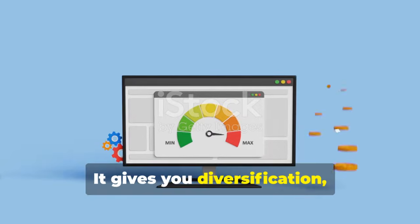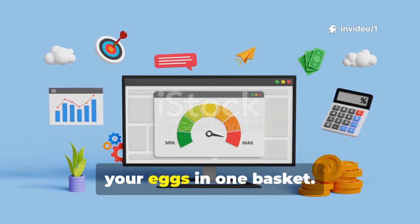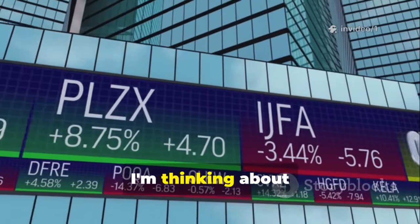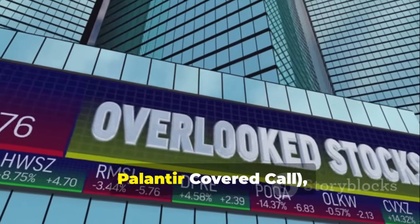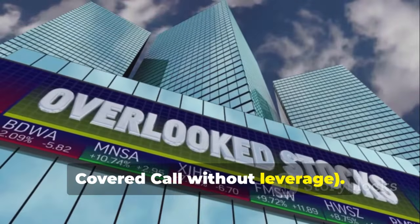It gives you diversification, active oversight, high yield, and weekly income without putting all your eggs in one basket. Right now, my income portfolio consists of MSTY and ULTY. Next up, I'm thinking about adding PLTY, Palantir covered call, or maybe even MSTY, MicroStrategy covered call without leverage.